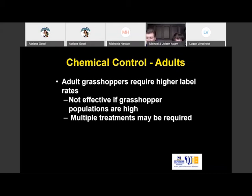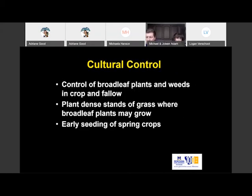So this is something I'm hoping we're not going to have to deal with, but inevitably, if you're a farmer in Montana, you're going to have to deal with grasshoppers eventually.